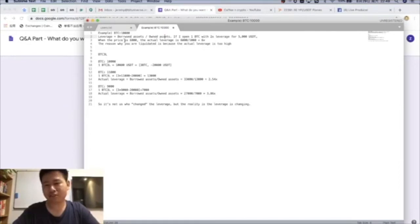So when the price has dropped to 6,000, the borrowed assets are 1 BTC at a price of 6,000, and what you own is 6,000 minus 5,000 because the price has dropped. So the answer is 6 times. The reason you will be liquidated is that the leverage is too high to maintain this position. So that's the reason. Yeah, so you need to understand this.